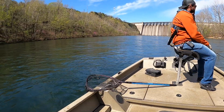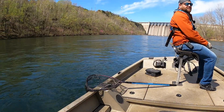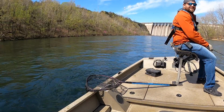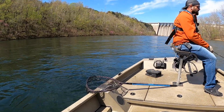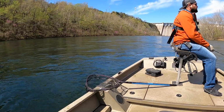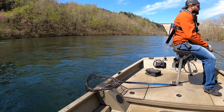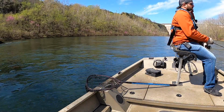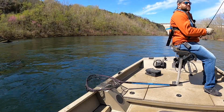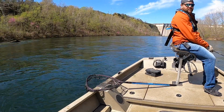But I have to imagine that with the gates being off, and well, shad's still coming through, I don't know how long we'll see shad now, if they're coming through the gate or through the generators like that. But I imagine they're going to be looking for shad for the next couple of weeks to come, even when they do finally run out. I think that with the water moving this slow, you could probably drift one underneath an indicator and do fairly well.